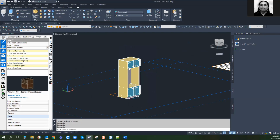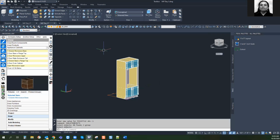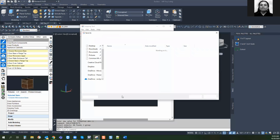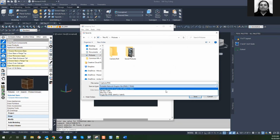But first, what I want to do is grab a picture of this cabinet, because I also want my own image to show up down here whenever we go to select it. So I am going to isolate this cabinet by typing isol and select my cabinet. There it is. I'll take my snipping tool, create a new one, grab that guy, and I want to save this to where I'll be able to find it. And I want to also make sure that I save this as a JPEG. So I'm going to throw this in my pictures folder here, and I'm going to say that this is JPEG from here. Yeah, I can.